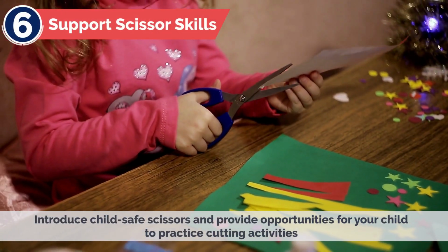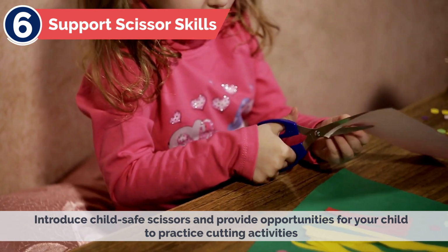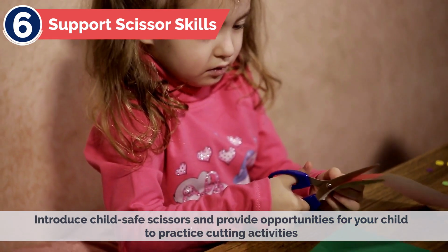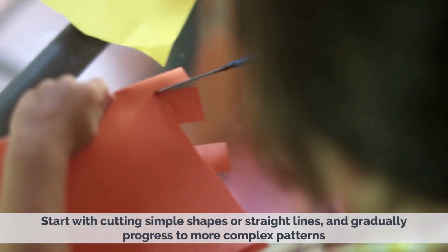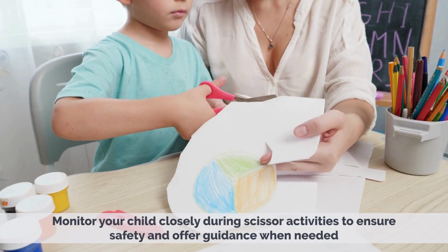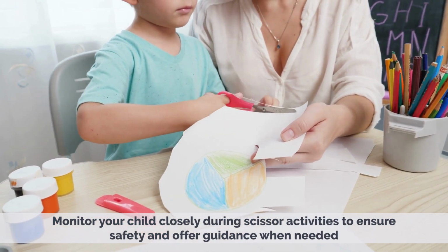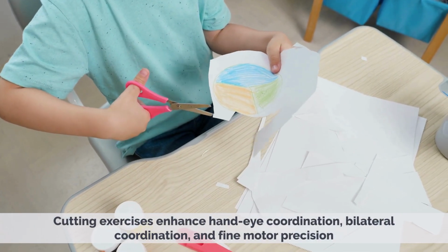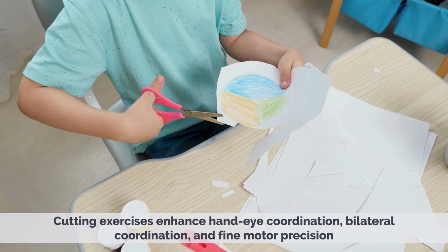6. Support scissor skills. Introduce child-safe scissors and provide opportunities for your child to practice cutting activities. Start with cutting simple shapes or straight lines and gradually progress to more complex patterns. Monitor your child closely during scissor activities to ensure safety and offer guidance when needed. Cutting exercises enhance hand-eye coordination, bilateral coordination, and fine motor precision.